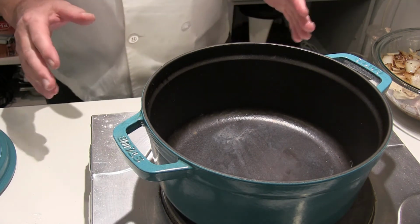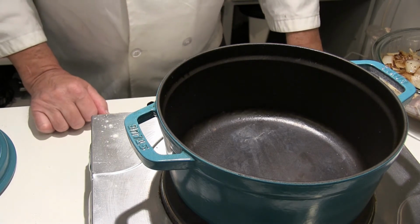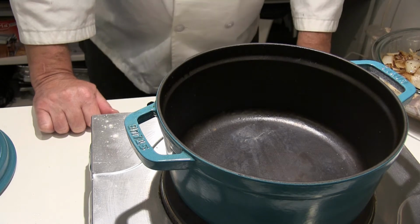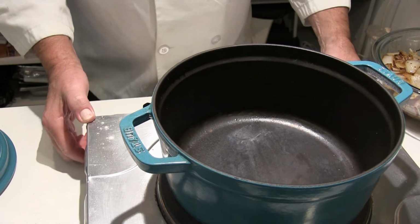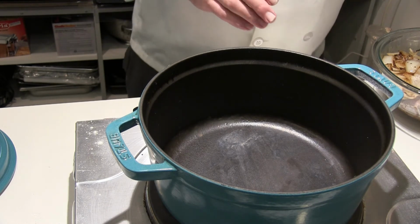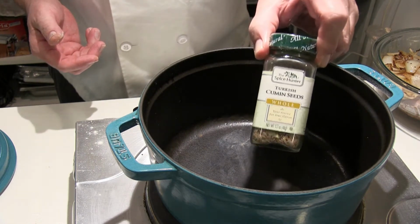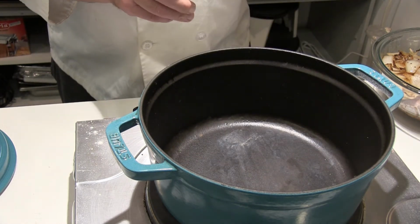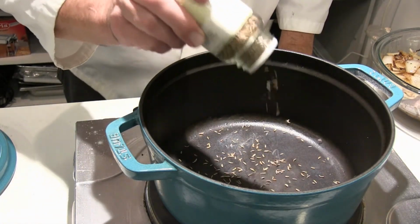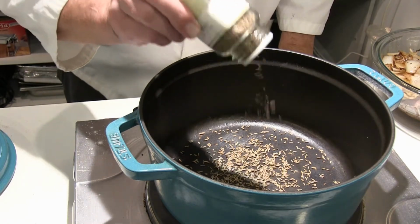Okay, now here's something that you don't see too often. What I'm going to do is to dry roast the spices. There's nothing in that pan at all. I have some cumin seeds. I just love the way that smells. I'm going to put about a teaspoon in there.